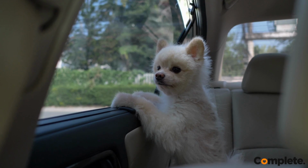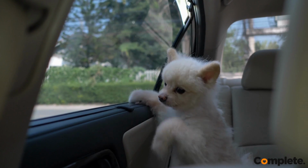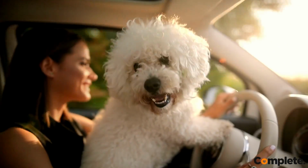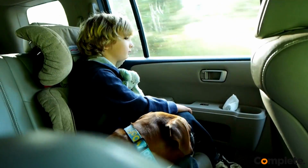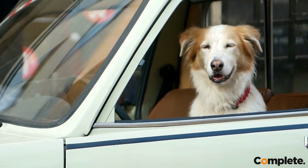Most pets will need to take a trip in the car at some point, even if it's just a quick trip to the veterinary clinic. But how can we make sure that they're safe on the journey? We're used to strapping ourselves in to stay safe, and it's important to do the same for our furry family members. Keeping your dog or cat properly restrained will keep you and your passengers safe too.